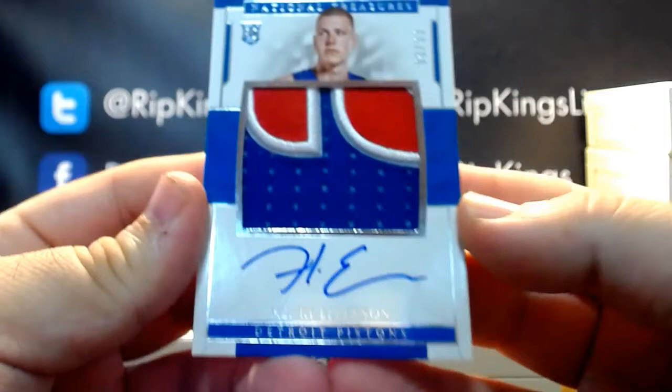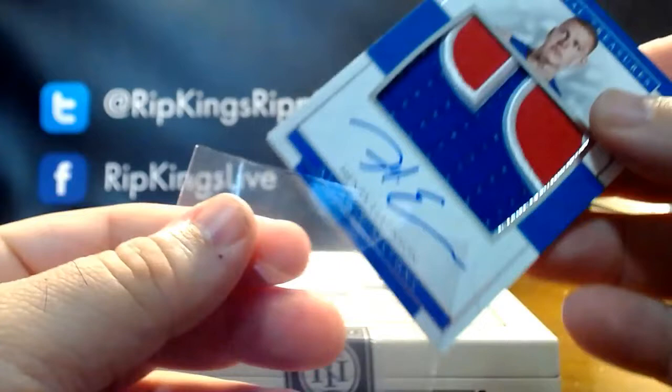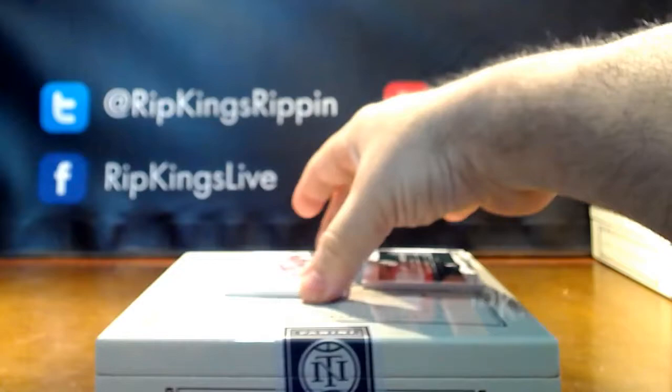Nasty card here, nasty patch. Henry Ellenson out of 99. Couple nice patches in there for the Pistons. It's a logo man. Well, I was trying to surprise everybody. 101 printing plate, Kemba Walker for the Hornets.